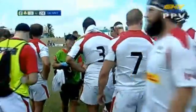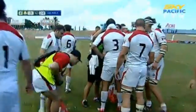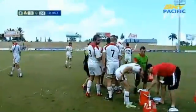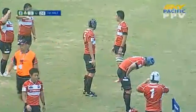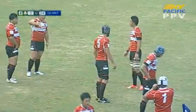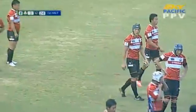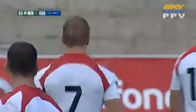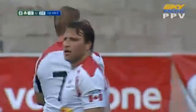Number 8, Mackenzie Kurban, conversion. Also with another try. It's going to be interesting as well, Ali Ferretti, looking ahead to the 2019 Rugby World Cup, where it'll be held in Japan. And I'm sure a lot of these players in this junior Japan side will be looking perhaps for a spot in that team.